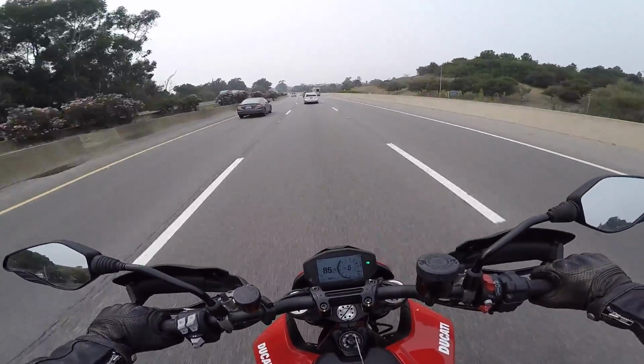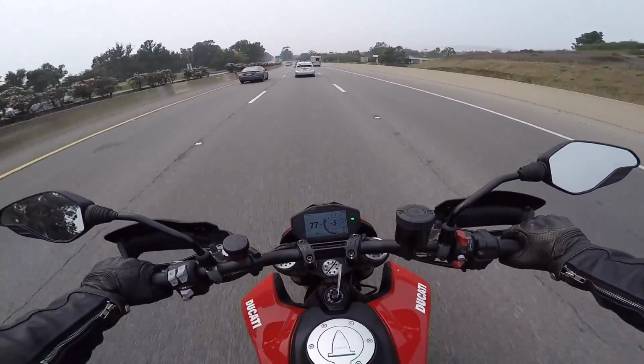Plenty of power, and a lot of fun, man. Actually a lot of fun. I really like this bike.